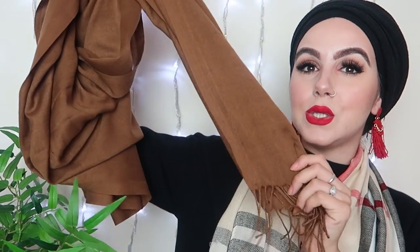Next item, last but not least, is a scarf. I just thought I'd pick up a new scarf because I needed one. And it just caught my eye because it feels like very, very good quality. And it was really inexpensive too. It was 15 dinars, which is around, I want to say, a fiver UK money. So it wasn't too bad at all.